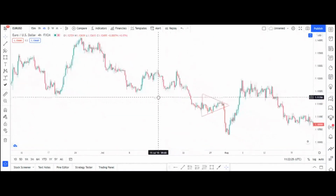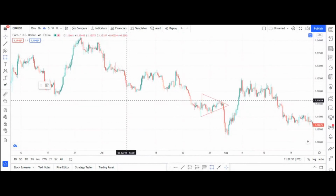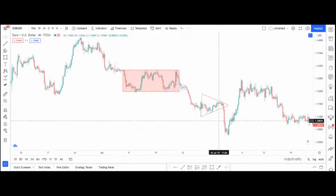See a big type of bear flag. This is a flag pole, then see the bear flag in here. That's the same thing I did on gold. See right here, that was the bear flag, and what happened? It went to the downside majorly.